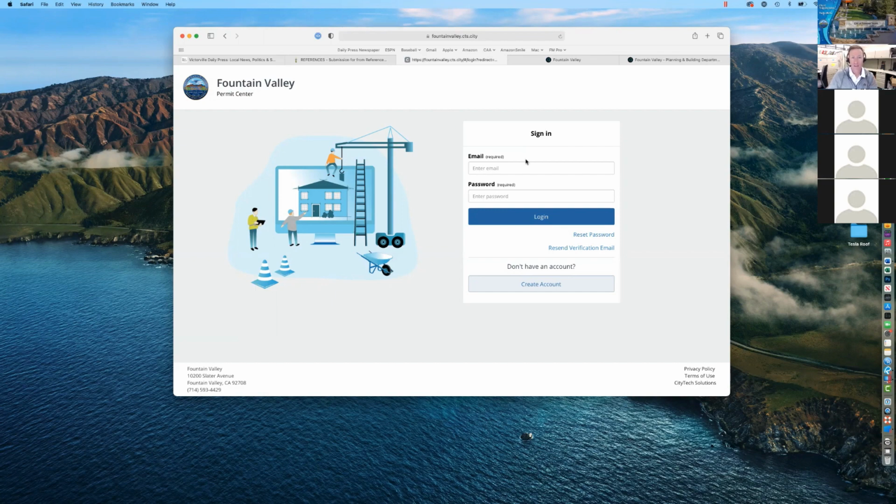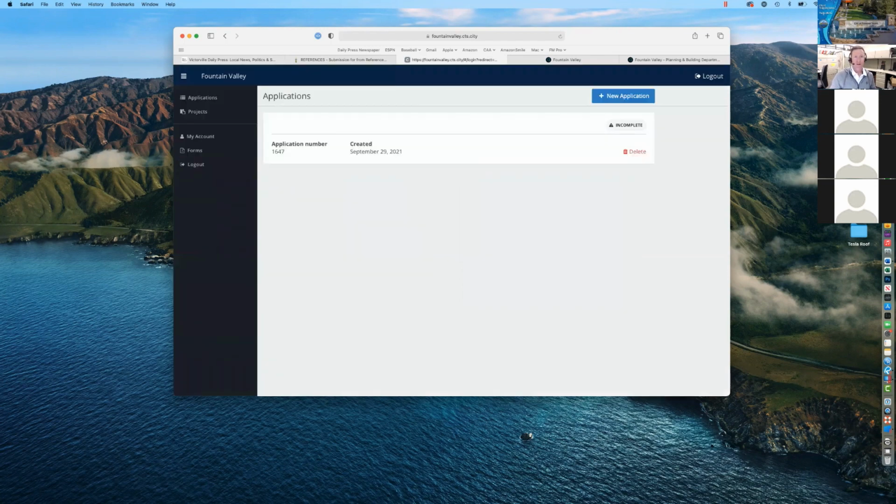So this is the customer website. I will just log in to show you just briefly what the customer sees. I know planning and building have been logging in and creating accounts just so they can talk intelligently about what the customer is seeing. And it is a very simple website. Some customers get lost. There's not much going on here really.